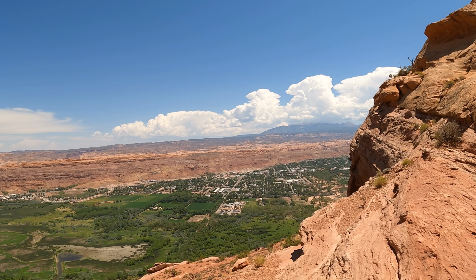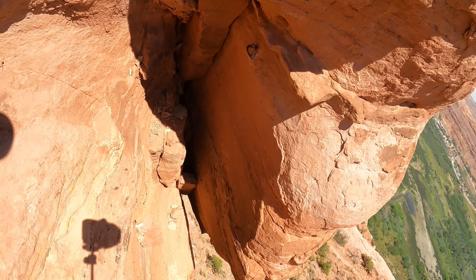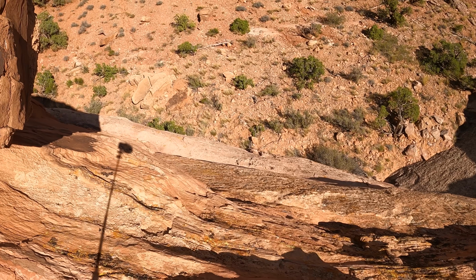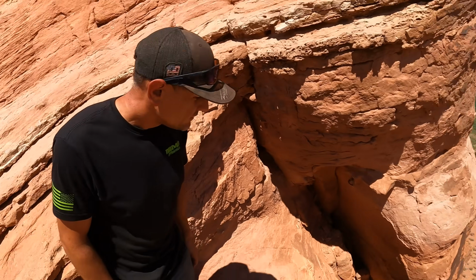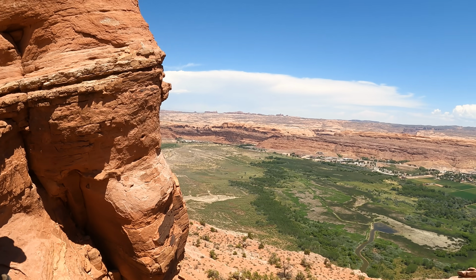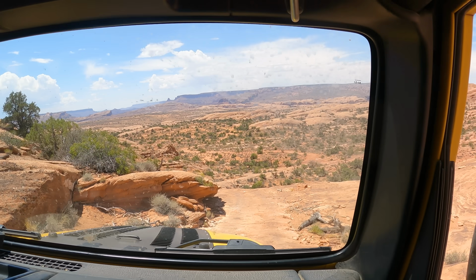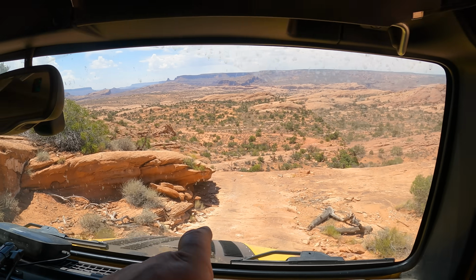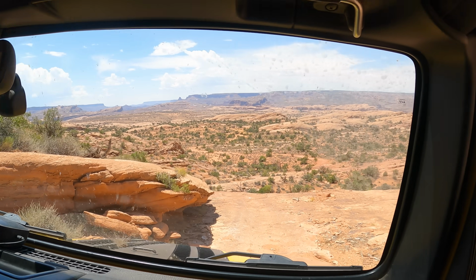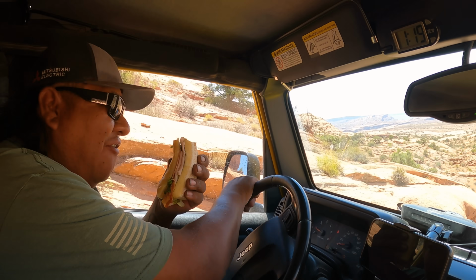Ta-da! Look, there's Moab. Look, there's a bolt. You can rappel all the way down. It's a shorty. That's why you only need one bolt. Just kidding. You should never rappel off with just one bolt. Man, this is a really cool viewpoint. And this is very deceptively steep. I know from your perspective it doesn't look very steep, but it is. You can tell because Shawn's eating a sandwich, and when he gets nervous, he eats.